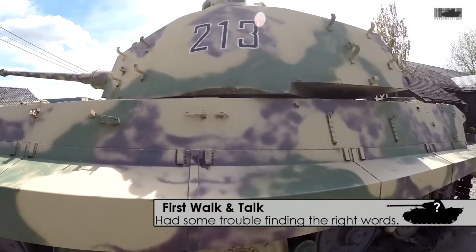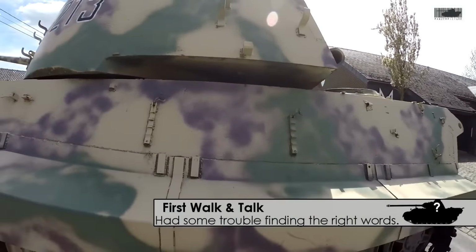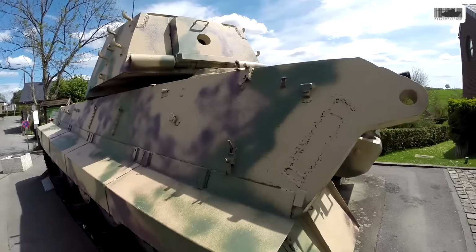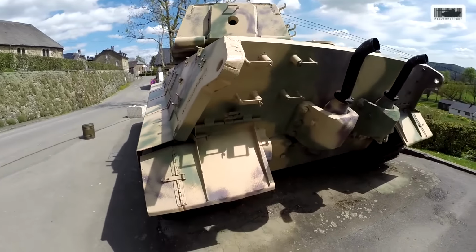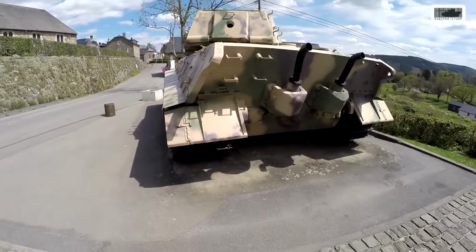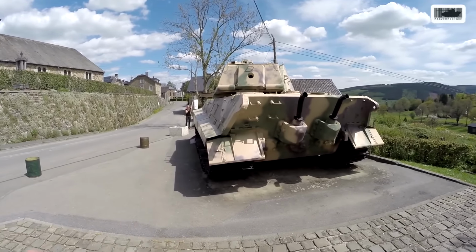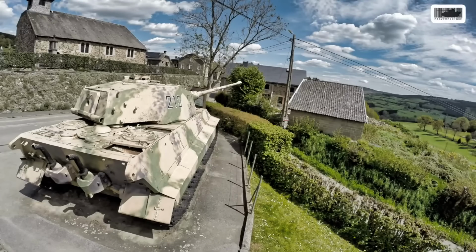You're not allowed to climb on the tank. Yeah. So the other side has some massive damage, so we'll have a look at that pretty soon. Okay.